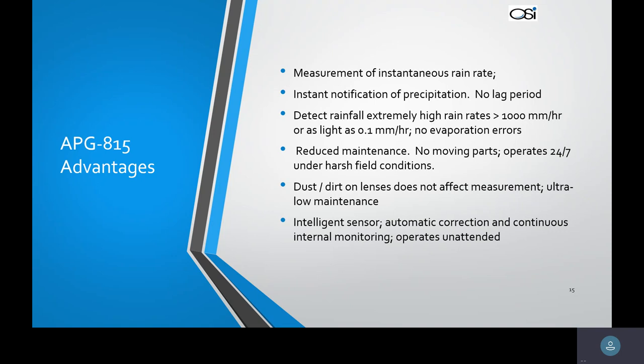Some of the advantages: we measure instantaneous rain rates, so there's no lag time. As soon as you start to see a mist, we'll pick that up. It can detect extremely high rain rates up to 1,000 millimeters per hour, and as light as .001 millimeters per hour. And there's no evaporation error, so you're not going to miss any rain events. You're going to read higher than a tipping bucket, but you're not going to miss anything.